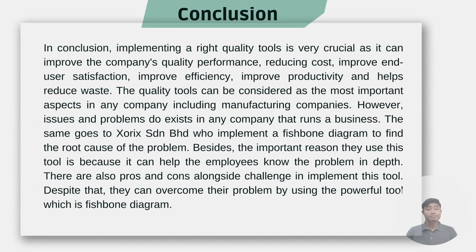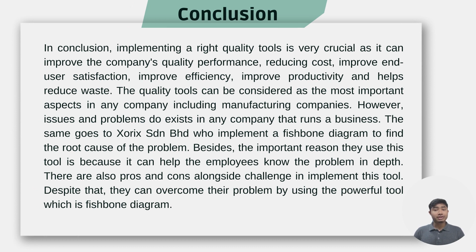In conclusion, implementing the right quality tools is very crucial as it can improve the company's quality performance, reduce costs, improve end user satisfaction, improve efficiency, improve productivity, and help reduce waste. The quality tools can be considered as the most important aspects in any company, including manufacturing companies.